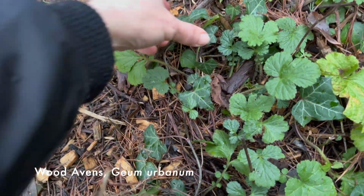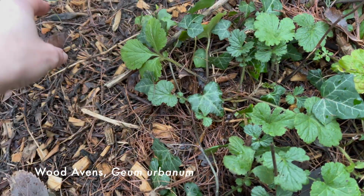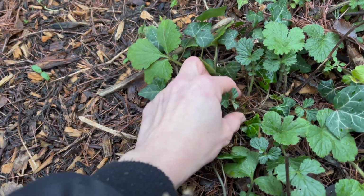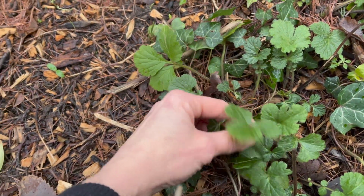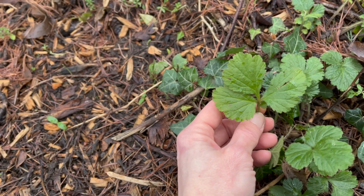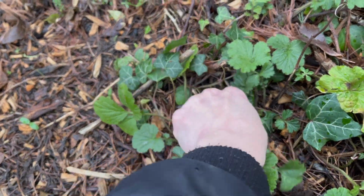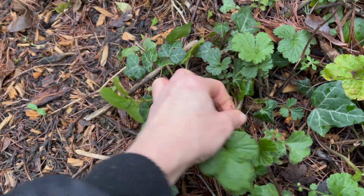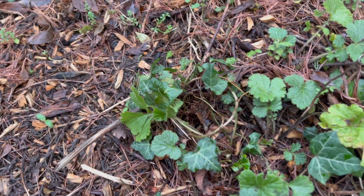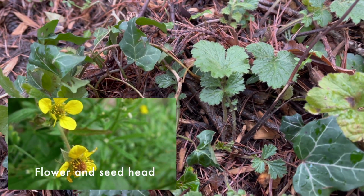Amongst this ivy down here, I've just spotted some wood avens, Geum urbanum, because it grows in cities as well as hedges, gardens, parks. You've probably seen this in your garden before, it's got 3 leaves that kind of look like a strawberry leaf, and it's also called herb bennet, and the roots have got a really delicious kind of clovey, cinnamony taste to them.